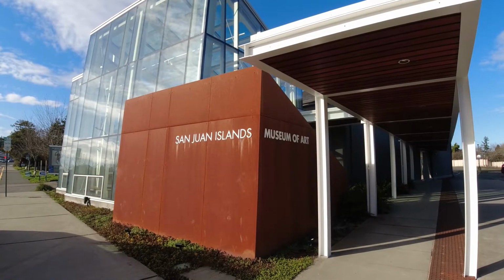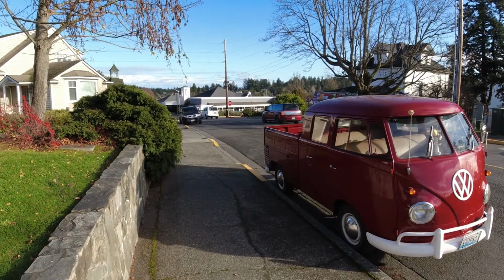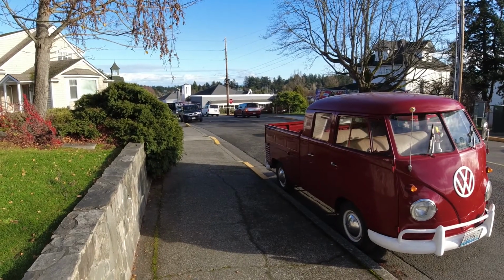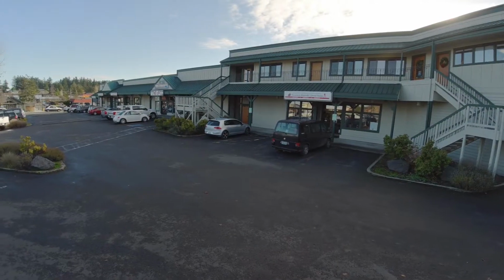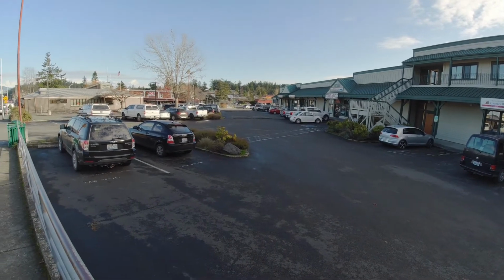Along the way, you'll pass the San Juan Islands Museum of Art, and you'll see some quirky stuff on the street as well. Check out Cousin Vinny's New York Style Pizza Cafe in this little strip mall.